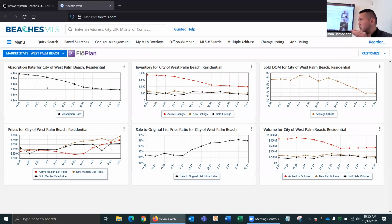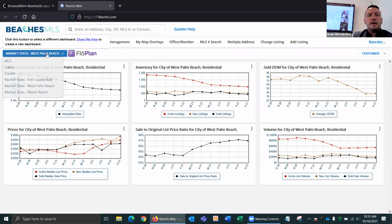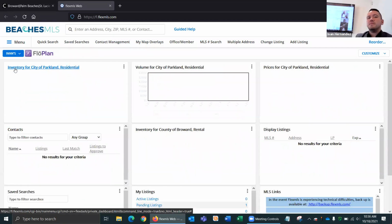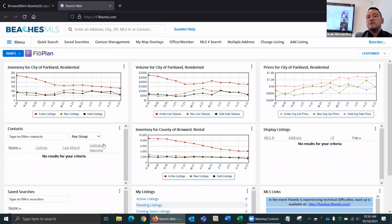You can do a hybrid one as well. So I have this one here called Ivan, and I set it up with some statistics, but I also set it up with some of these tools towards the bottom. Let me get rid of the camera there. Hold on. So the question is setting it up. Has anyone set up a custom dashboard here by chance? Did you know that? Okay, cool. So we'll be doing that first. That's one of the ways that Flex MLS can be customized.